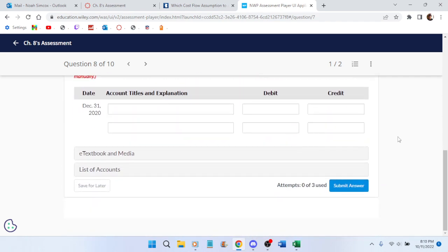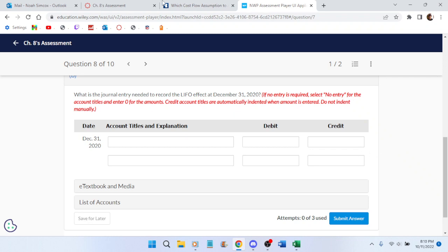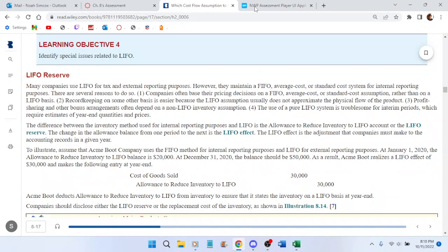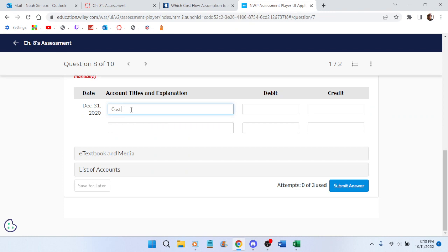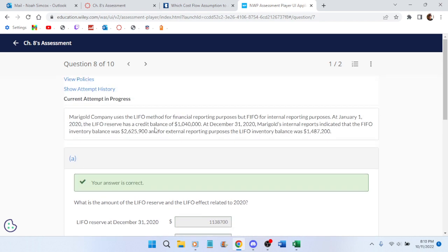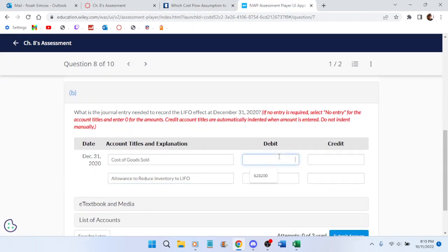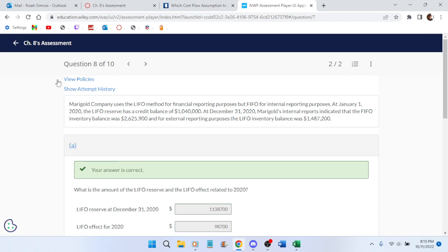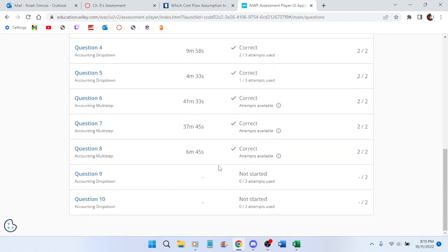Okay. Oh, we have to make it B still. What do you do to adjust it? So you just do cost of goods sold, allowance to reduce inventory to LIFO, and you just do the 98. Okay, so here's the thing. If you're increasing it, then you do that. Yes. 98,700. Then we're done with that one. That question only took me 6 minutes to do.